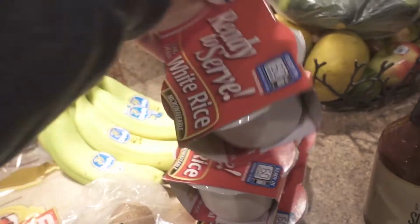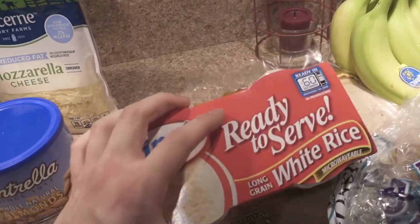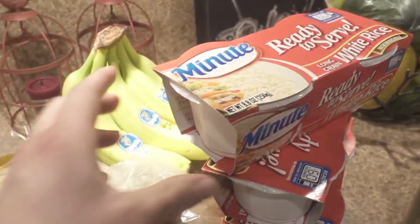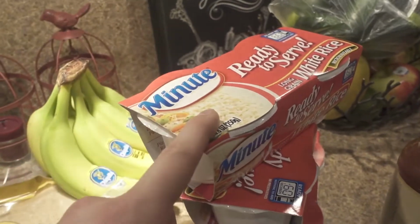Alright guys, so next is going to be the carbs, which is actually the thing that's changing the most. I have 250 grams of carbs, or actually, excuse me, 225 carbs a day right now instead of 125, that was my old macros. So we went ahead and went back with some rice, another big staple in my diet. I've talked about this before. You can just pop this in the microwave for a minute. I'm a college student, so I need things to be fast and easy.